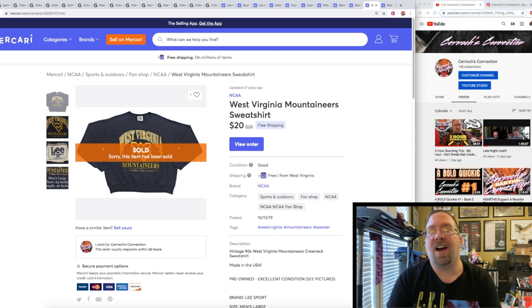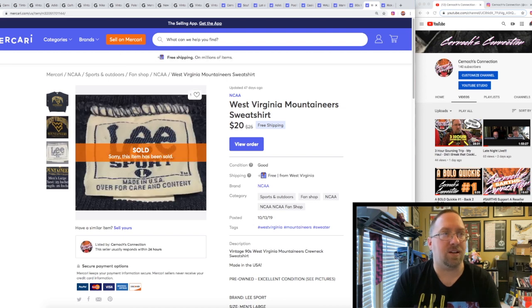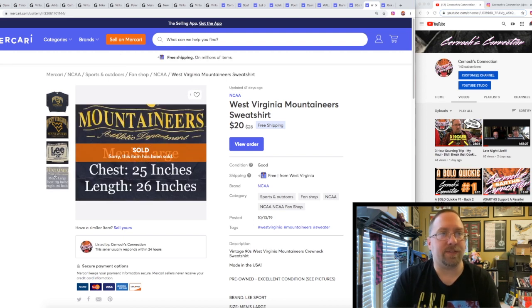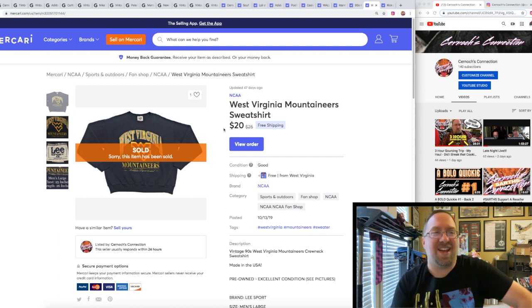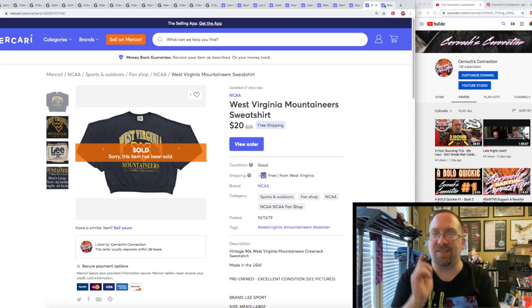And then let's take a look at this West Virginia Mountaineers sweatshirt for $20. Lee Sport, made in the USA. Really cool piece. I had it listed at $25. Took a best offer of $20. They said they're from West Virginia, they're fans, so I'm kind of a sucker for that. I'm like, you know what? You want it, you got it.